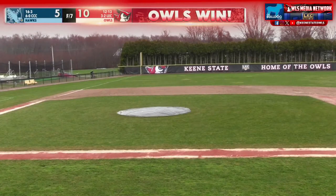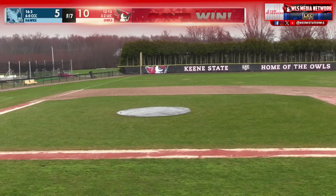All right, and that is going to end it for today, folks. We end the score with 10-5, Keene State Owls against Roger Williams Hawks. Make sure you join us back at home on Tuesday, April 16th, against Vermont State Castleton.